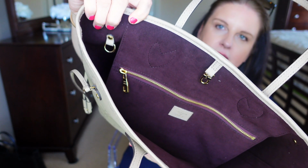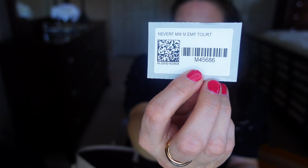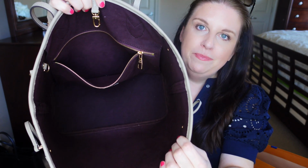Inside is right here. And obviously, as usual, the Neverfulls have the zipper pocket. And again, the hardware is so much nicer on this handbag than on the canvas model. So it came with the card. Here's some info. He told me it's a calfskin, if I'm correct. I'm trying to translate in my head. So there is a big zipper pocket.